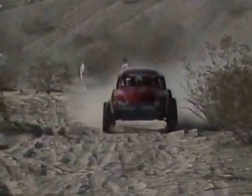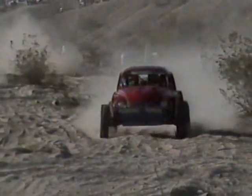Whoa, talk about dramatic entrances. The car that just came flying into our camera range is 546, the Baja Bug of George Seeley Jr. and Howard Anderson. Now we know why they're in such a hurry. They're just trying to get out of the way of faster traffic. Whoa. Look at how quickly the Class 2 car covers up on the Bug.